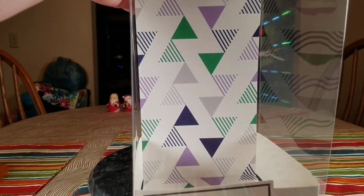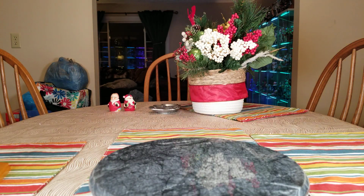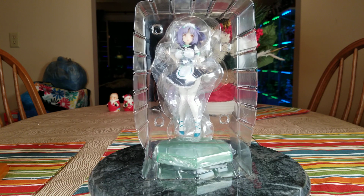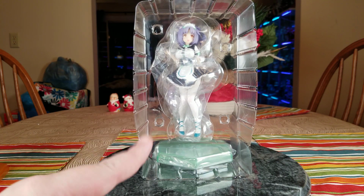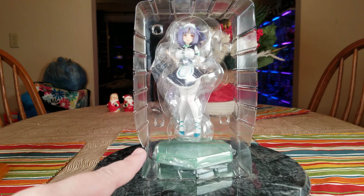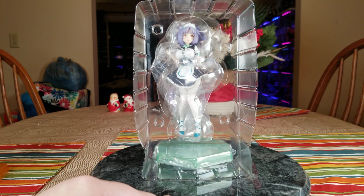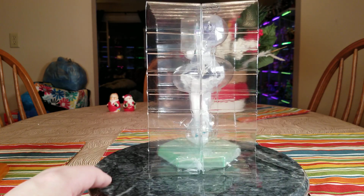Inside the box, same as Maple, it's just different color scheme. We'll put this on this side so I don't get them mixed up. There's Cinnamon in her blister packaging. And as far as I know, this is the first Cinnamon figure to exist. They haven't announced her race queen yet, but I'm sure they're going to make it. And I haven't seen any other Cinnamon figures.